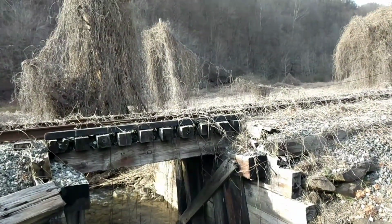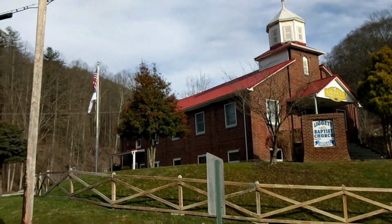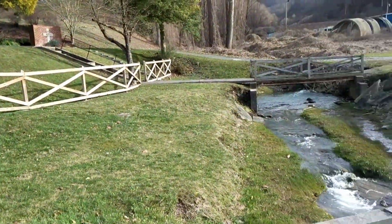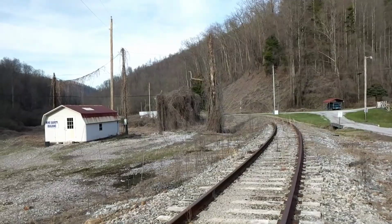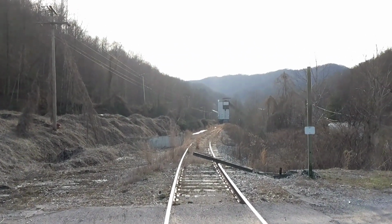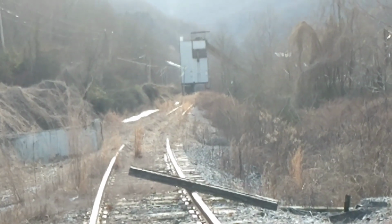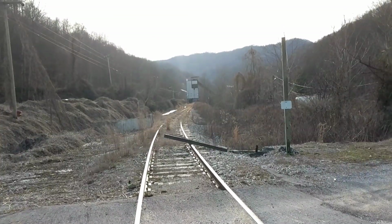It's been a while since they've run the train over that, I can tell. Well, let's go take a look at the mines. Coming into the mines. Right there. Can you see that up there? There's that sun in the wrong spot again. Let's see. Right there. See, track runs right under it, floating. Isn't that something?